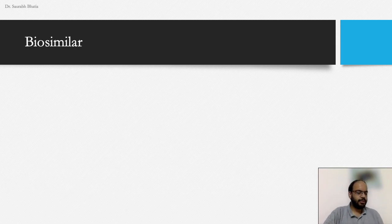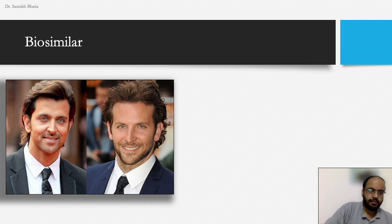Now let's come to the crux of the lecture, which is biosimilar. So in the previous few slides, we had discussed what is biological. Biologicals are just protein molecules which regulate immune mediated action. Now biosimilars are, in this photo we can see that maybe there are two different entities which are manufactured totally differently from each other, but they are just similar enough to do the job.